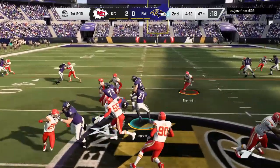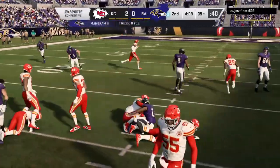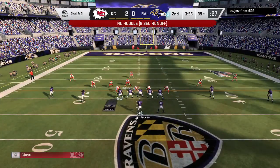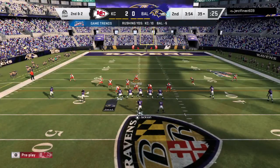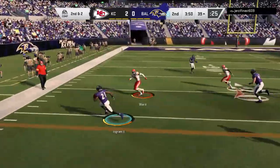This is Ingram on 1st and 10. And the result here, a pickup of 8. Leaves him with 2 to go on 2nd down. On 2nd down now, it's Ingram.